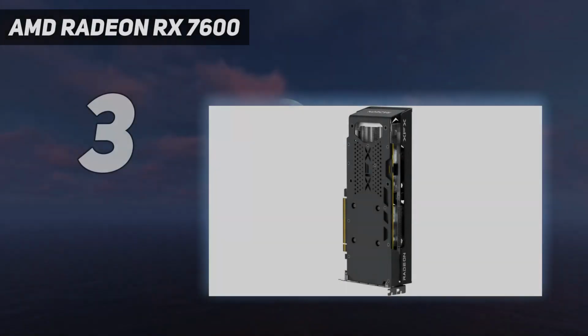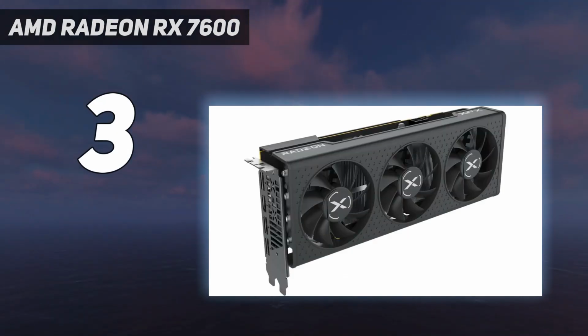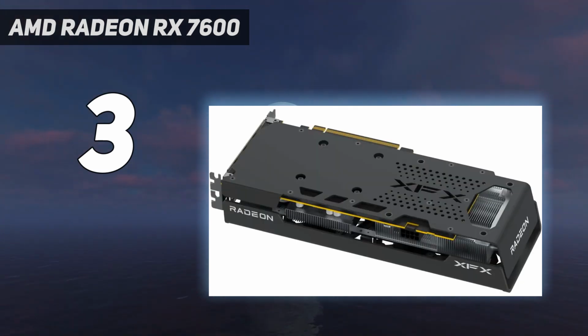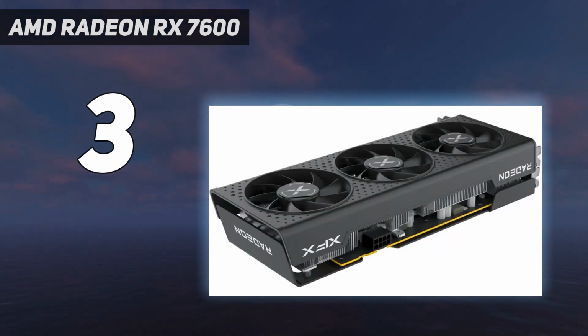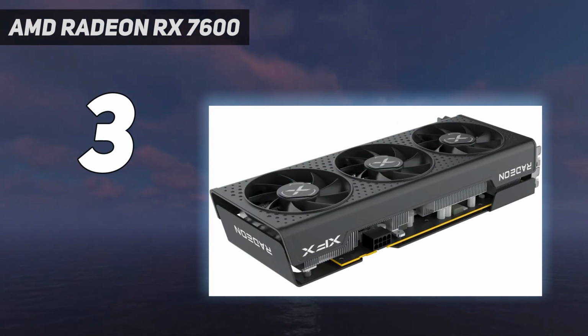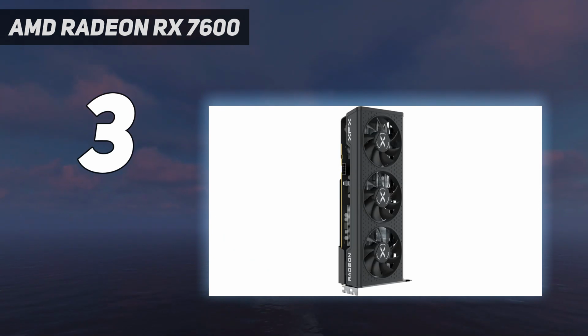AMD Radeon RX 7600. The AMD Radeon RX 7600 is here to bring AMD RDNA 3 to the under $300 segment, and it's got plenty of performance despite its lower price tag. Its 1080p performance is absolutely fantastic for the price, even giving the Nvidia RTX 3060 Ti 12GB a run for its money. Its 1440p performance is also pretty decent considering that the card only has 8GB VRAM and a 128-bit memory bus.